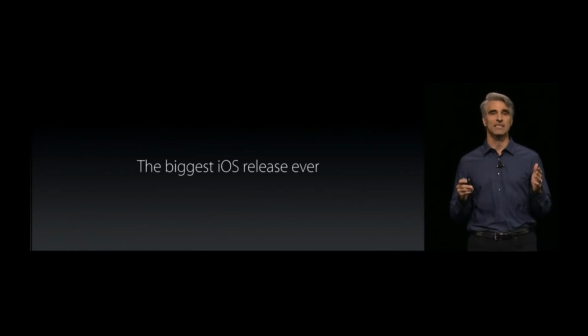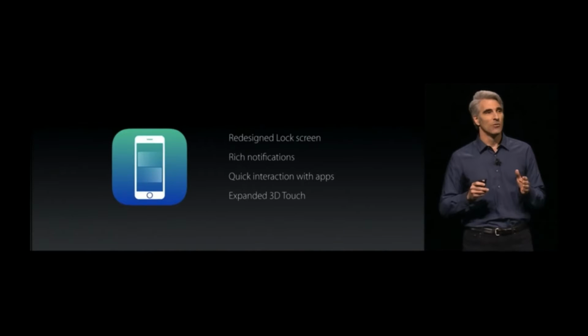So we came to know that iOS 10 is the biggest iOS release ever, and it has a redesigned lock screen, rich notifications, quick interaction with apps, and expanded 3D Touch. As my prediction said, there's going to be a complete redesign, because it's a 3-year cycle for iOS to get a complete redesign. So we have a redesign now, that's true.